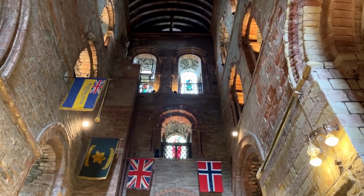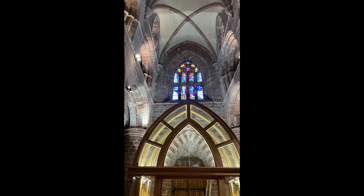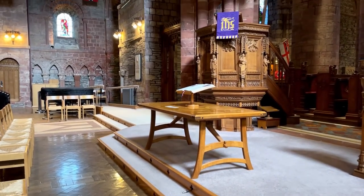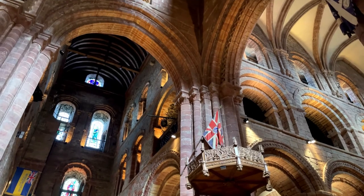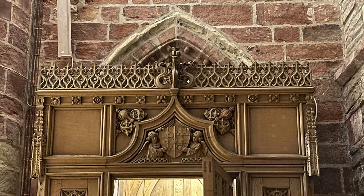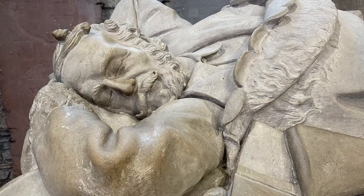The grandeur continues in the stunning architecture, in the windows described by Fran. From the pulpit up into the vaulted ceiling and arches. Along the magnificent aisles and intricate woodwork. And we come to the sleeping man, Dr. John Rae, Arctic explorer, who found the final stretch of the Northwest Passage and who is buried in the kirkyard.